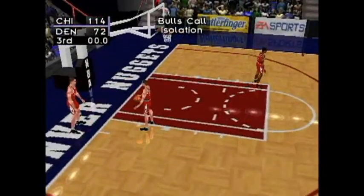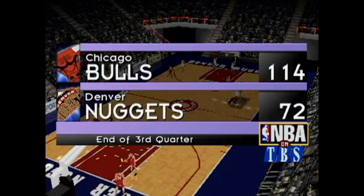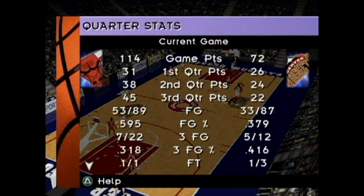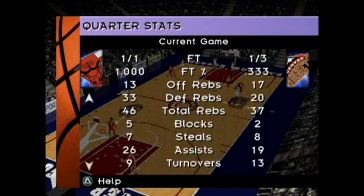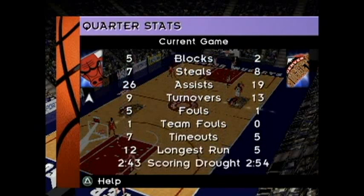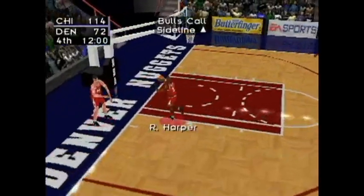Inbound pass to number five. That's the end of the third quarter. With just one quarter to play, the Bulls are ahead of the Nuggets, 114-72. Let's compare the team's performance to this point. We're ready now for the start of the fourth quarter.